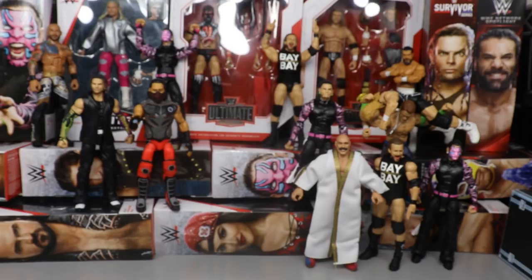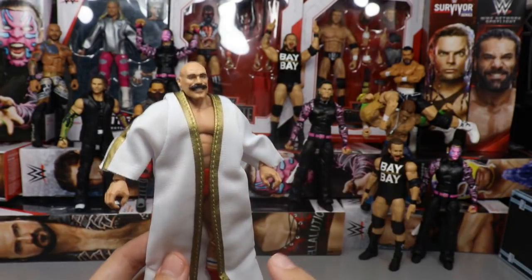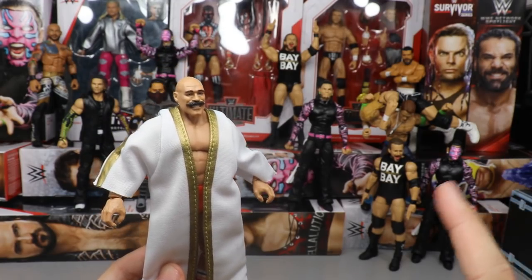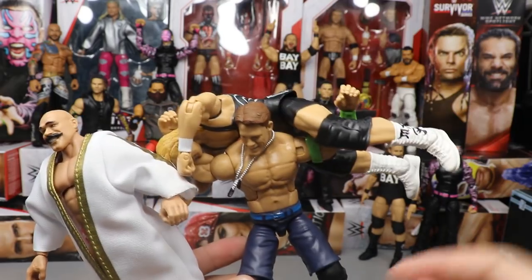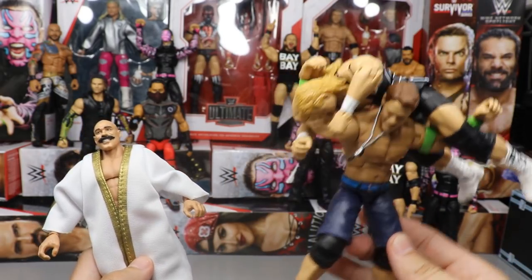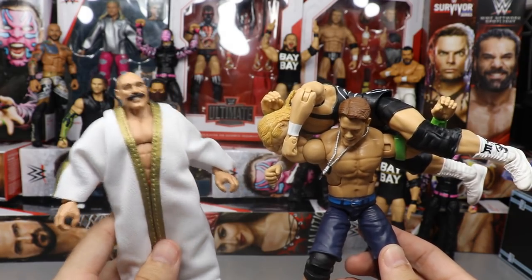Upsetting. Next up, guys, we have some Retrofest figures, and these are actually in stock at Ringside Collectibles right now. You can go grab Iron Sheik and Mr. Perfect. Kind of disrespectful, but I have him getting FU'd or AA'd right now, and so he's getting posed to be AA'd, but you guys can see here we have Iron Sheik, who I love.